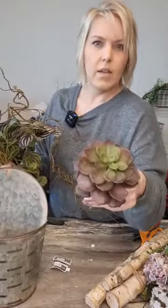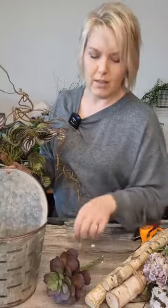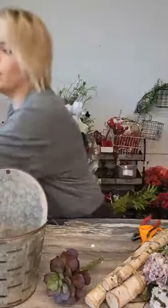This is a $7 succulent. It's got a pretty nice size stem to it. Sometimes they're kind of short. And that one is $7. It's called the 8-inch Echeveria pick. Well, Echeveria is a hard word to say and spell, but ECH, or just look up succulents and that little guy should pop right up there too.